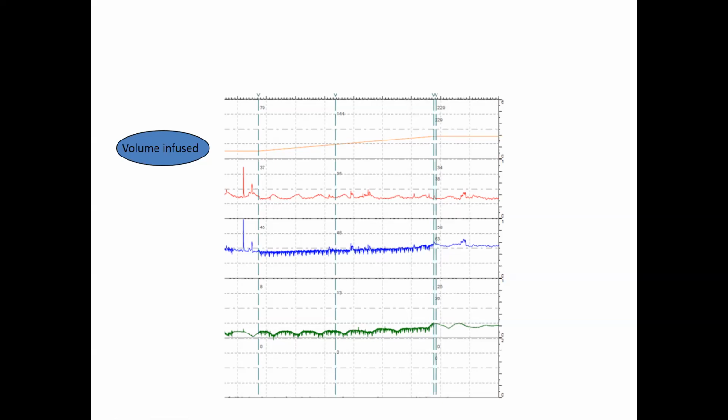So as soon as you start the pump, you will get these regular blips, because your pump is on a regular basis. And as soon as you stop filling, the pump artifact stops. Again, it happens if you use double lumens, it happens if you're filling through a suprapubic.